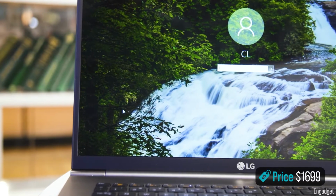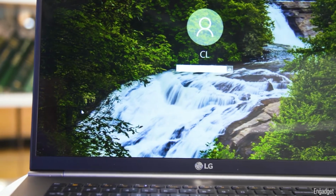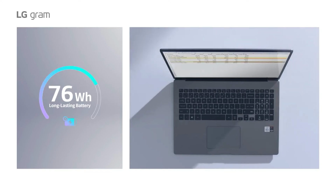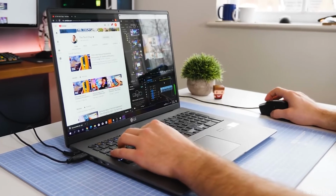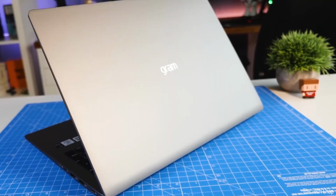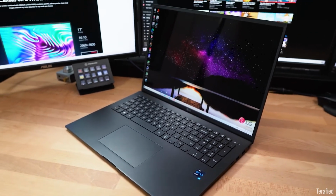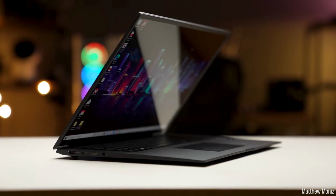Starting at $1,699, marketing students can enjoy the Gram 17's incredible portability and all-day battery life, but at the cost of price-performance value. Looking at its design, LG has designed the Gram 17 to look and feel light with a minimal but slightly plain design on its thin magnesium alloy chassis.